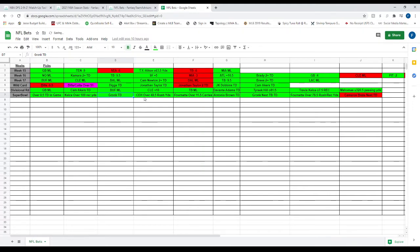We had Clyde Edwards-Helaire over 48.5 rushing yards. I thought that was a really low number, so we pounded that. Fournette over 11.5 carries. He dominated. Antonio Brown with just an anytime touchdown. Gronk the next touchdown, that was obviously a live bet. It went down the field, that was when Brady threw the pass to the lineman and he dropped it. They came back and Gronk got that touchdown. I put $10 on that and it was plus 750, or plus 650, so it took $75 on that one.